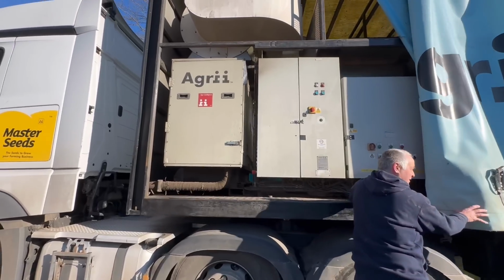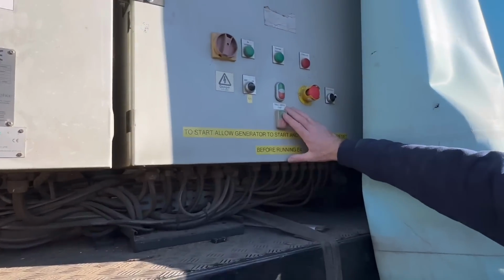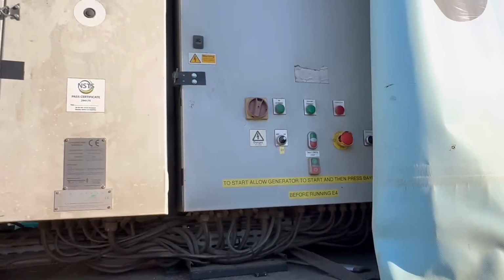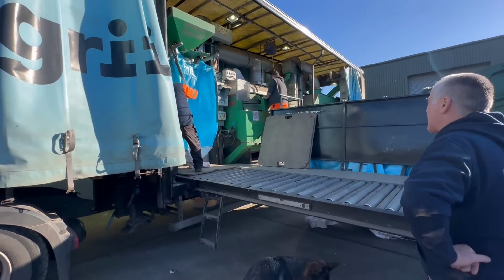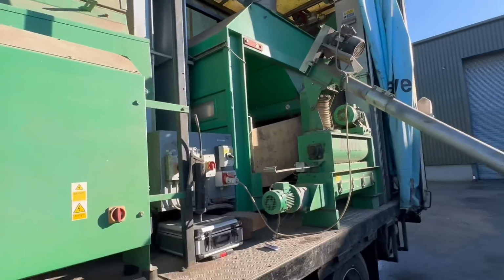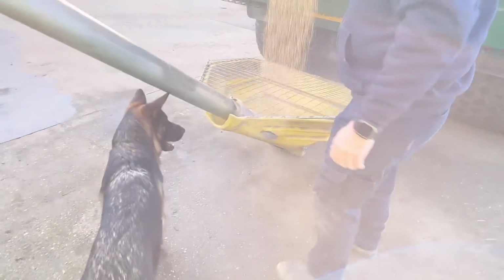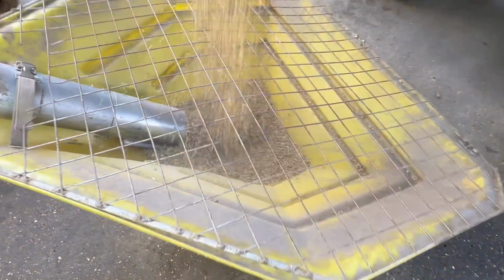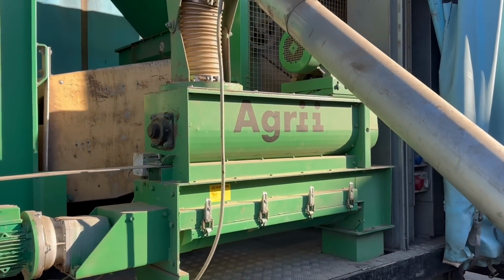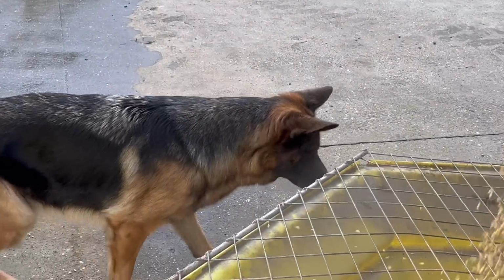Thanks, Russ. This has just started the generator. It starts the engine, and now setting everything running. Started that, now we're going to start the barley coming out. See the auger there taking it up.